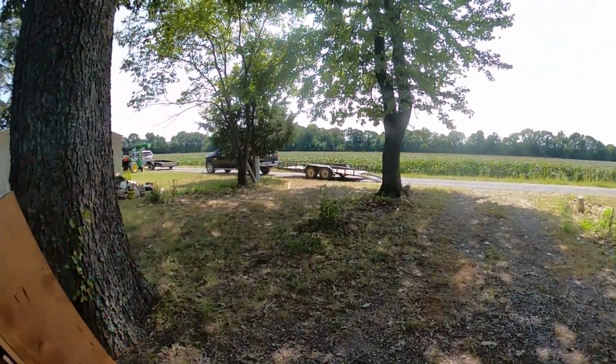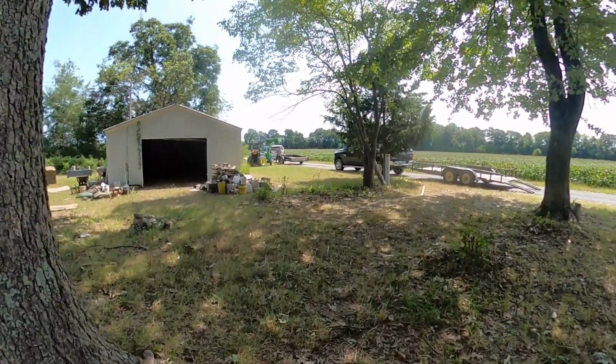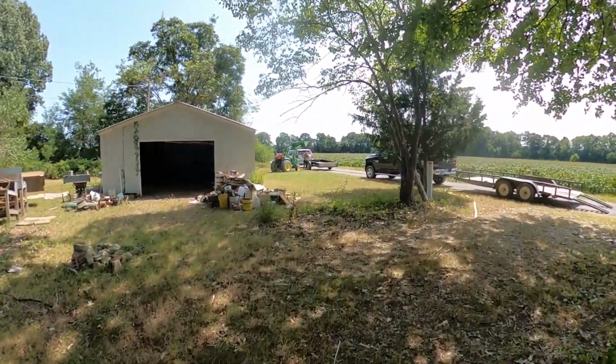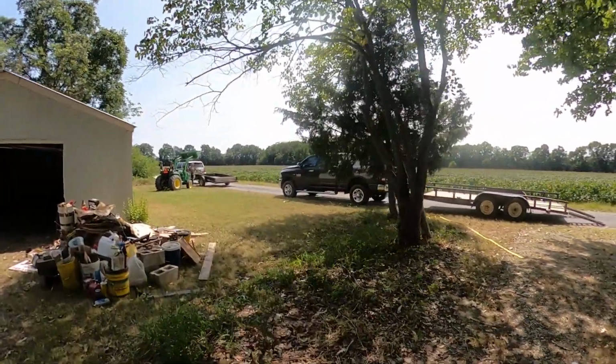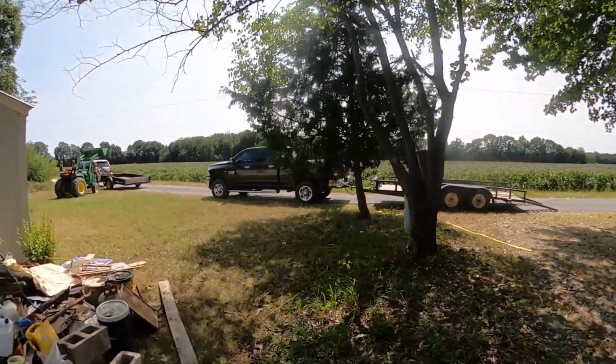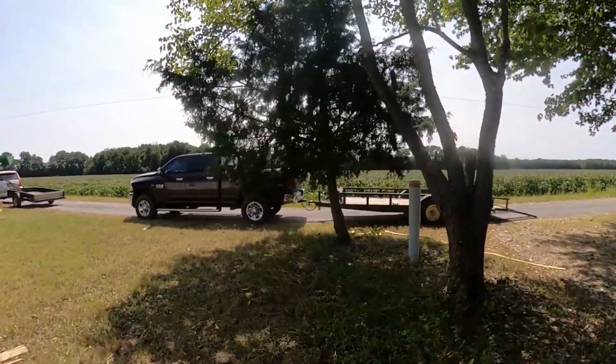He is trying to load that over here. I better go help him. I thought he was going to put it on his trailer with the tractor.